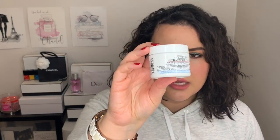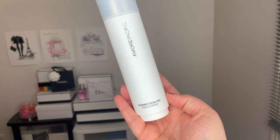So yeah, I use this one at night. And then also at night, I'll go ahead and use my regular Kiehl's facial cream here. So the next item that I'm going to talk about is one of my new favorite beauty products ever. This is from Amore Pacific. This is the Treatment Enzyme Peel.